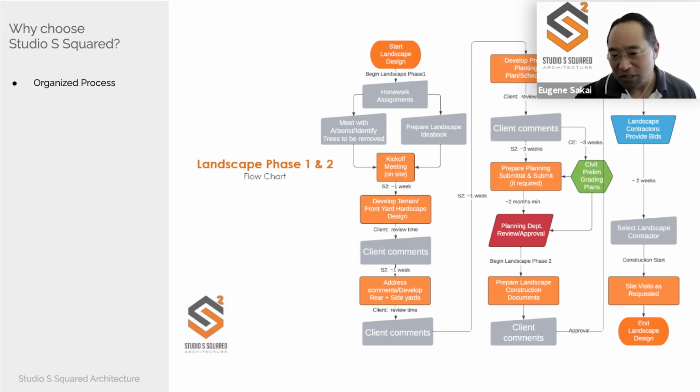Red is the jurisdiction, green is an outside third-party engineering firm, in this case the civil, blue is the contractor. And as you can see, the most input is really between Studio S Squared and yourself as the client. That's indicative of our very interactive process. It's a lot of back and forth, a lot of creative engagement with you as the client. So you're really the one guiding the vision, and we're helping bring it to life and enhancing that vision for you.